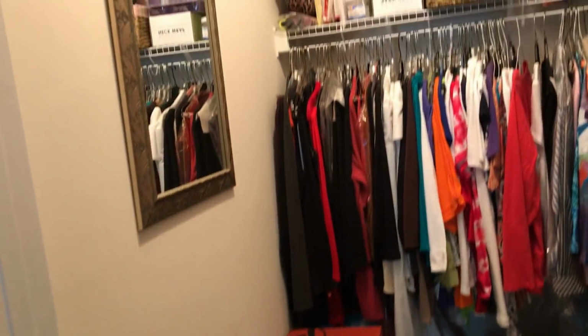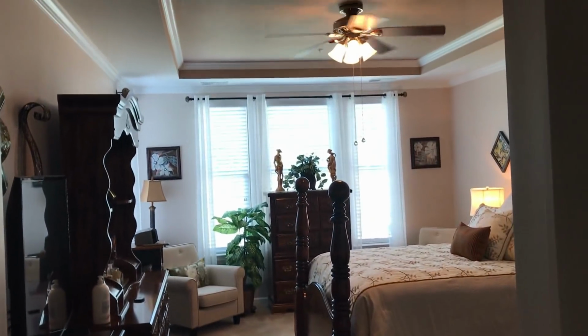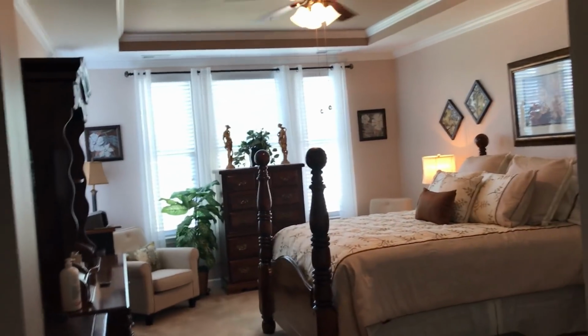And here's the view from here. See, her bedroom is really big. I'm like, dang, my bedroom needs to be this big. And then over here is her bathroom. This is her bathroom. So she has a stand-up shower, and this bathroom is really, really big.